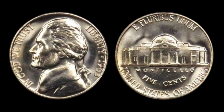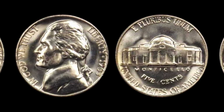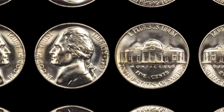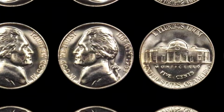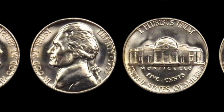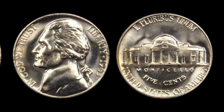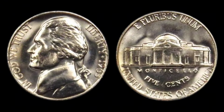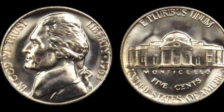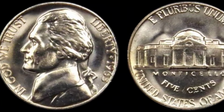At first glance, the 1966 Jefferson nickel seems pretty ordinary, right? No mint mark, a common design, and millions of them were produced. But not all 1966 nickels are created equal. There's a rare variation of this coin that's incredibly valuable. Let's break it down. The mid-1960s was a turbulent time for the U.S. Mint. The country was dealing with a major coin shortage due to the booming economy and an increase in coin usage.